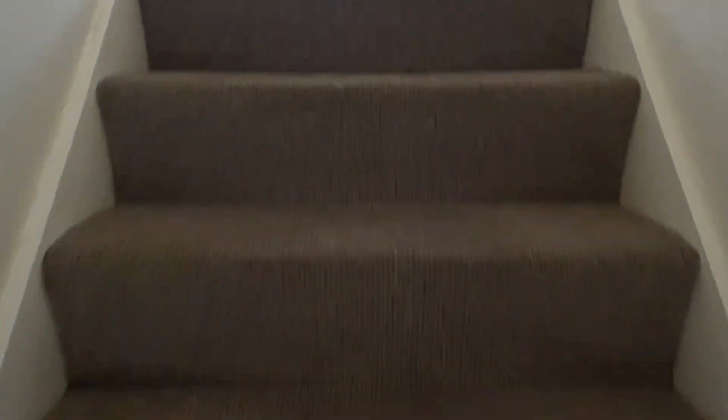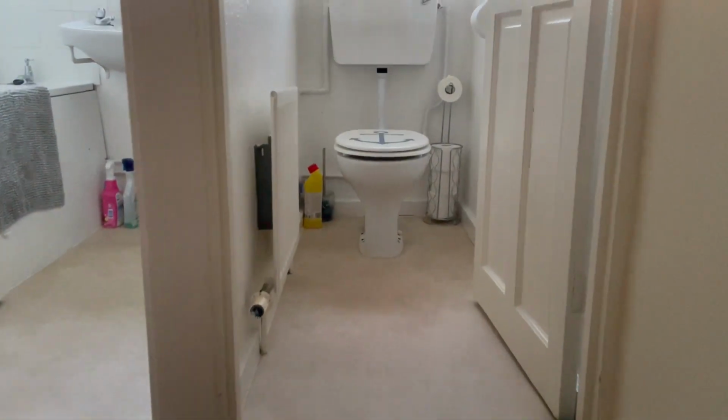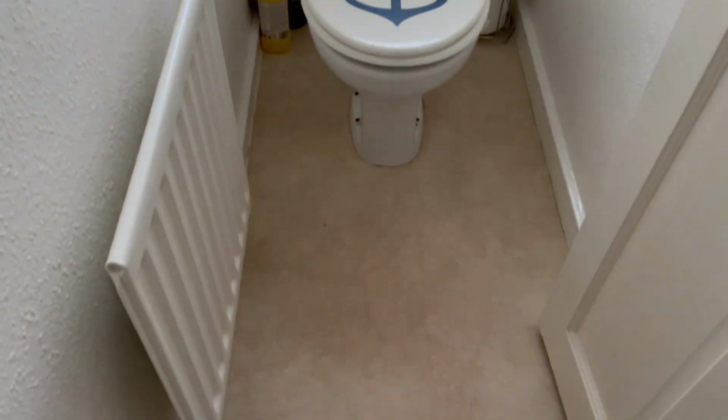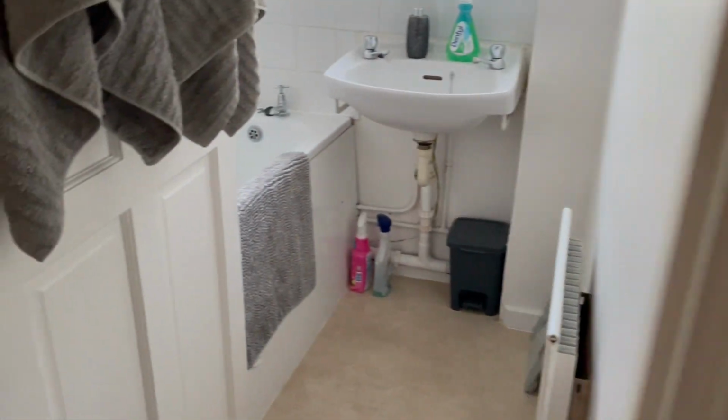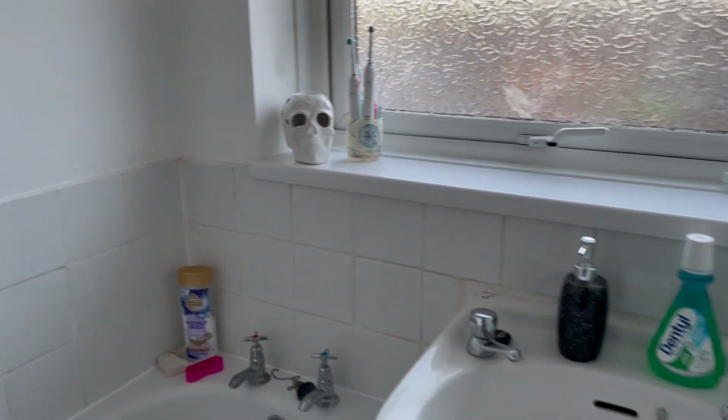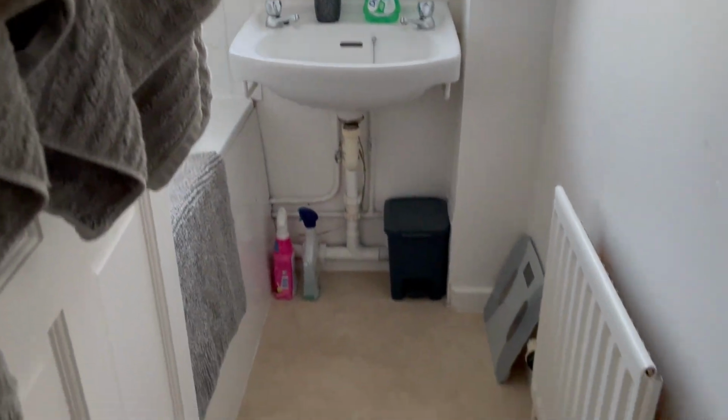So coming upstairs, it is a brown carpet with cream walls. You have a toilet right here. And it's just a single room toilet. And in here you have your sink and you have a bath. There isn't a shower, it is just a bath. But this is still a nice size sink and bath. So in here, you have some more storage space. It does go quite far back down there.